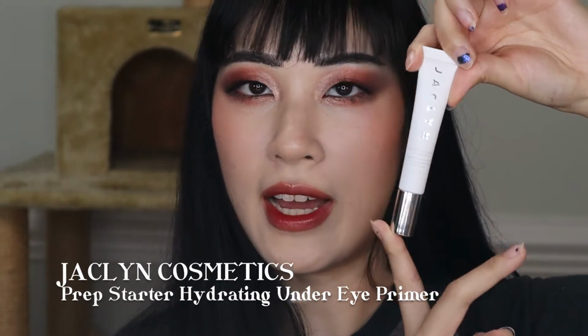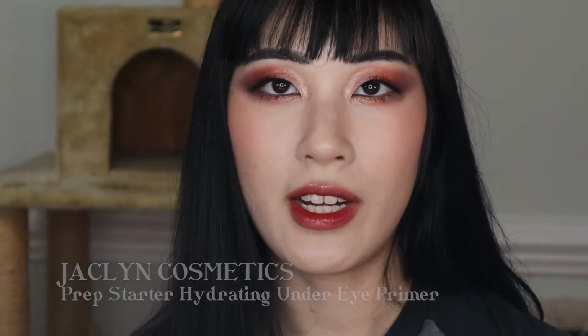This is the JACLYN Cosmetics Under Eye Primer, and I have like the world's driest under eyes. It doesn't matter the season. Putting this on not just my under eyes, but my eyelids too, makes my eyeshadow look 10 times better. It also makes my under eye powder and concealer lay on so much better on top of this. I cannot stop using this.